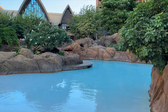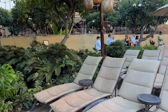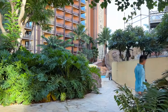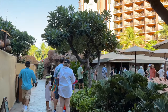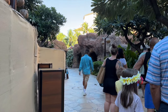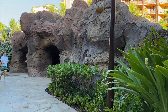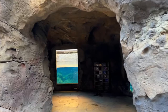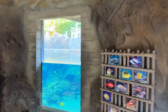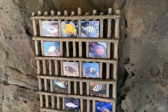Again, another entrance into the lazy river. This is zero entry. You've got the ability to get towels just here and more deck chairs and lounges. Just under here, you've got the grotto and viewpoint area of the Rainbow Reef, so you can come in and spot some of the fishes. And you've even got these little plaques to identify them as well.